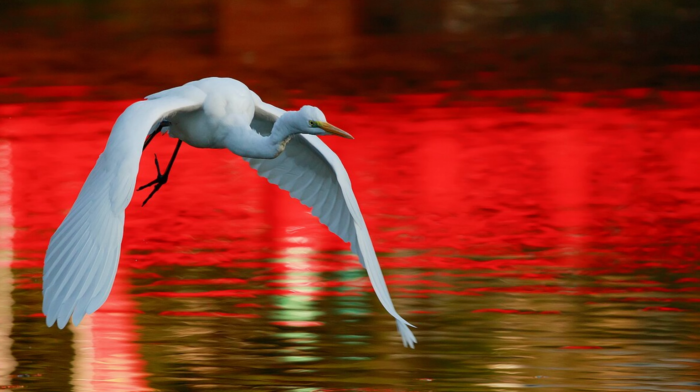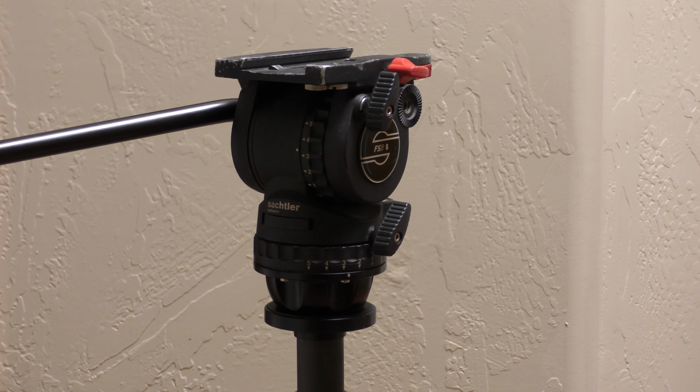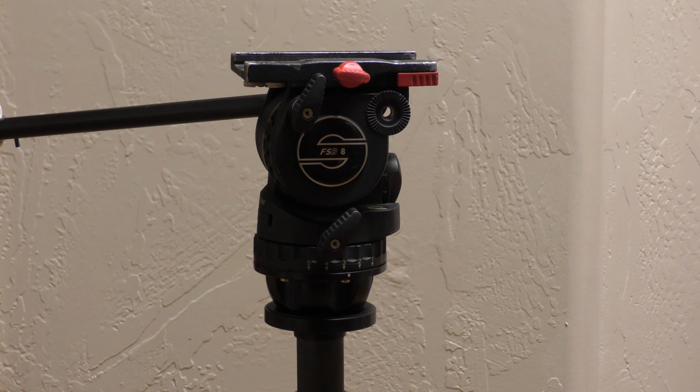Video isn't like that. Handheld just won't work. You gotta use a tripod. Otherwise, instead of the bird just flying across the screen, it'll be jumping up and down with your body movements. If you're steady, the tripod head you use for photo work may be okay. A fluid video head, like this one, makes things much smoother if you want to spend the money for it. You can get one for $30 or $30,000 or anywhere in between.